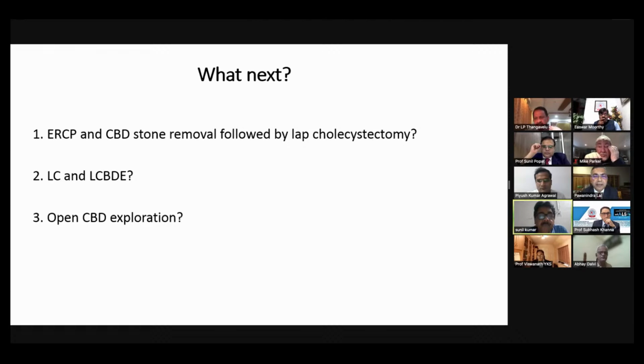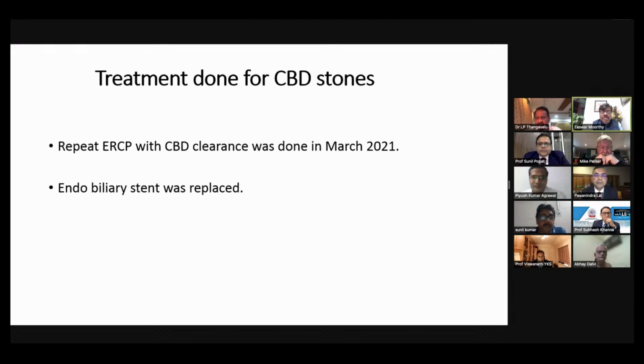But then she had all these stones remaining in the CBD. So what I would do, I would go back again and do a repeat ERCP and a liberal sphincterotomy and flush out the stones, because a 1 centimeter stone can be removed by a liberal sphincterotomy. So ERCP, how much time gap would you like to give between the first and the second procedure? 4 to 6 weeks. Okay, go on, Piyush. Tell us what happened. Abhay Dalvi wants to come in. Just a minute, Pawan. Okay, go back.